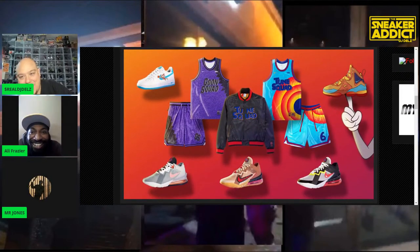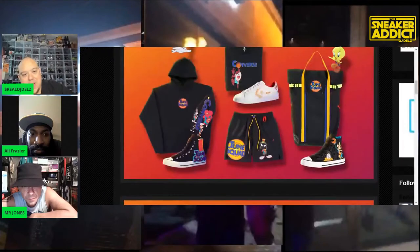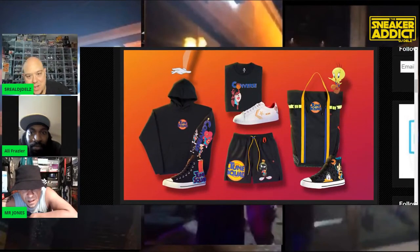So, yeah, these are some of the other shoes that are coming out here, too. Some LeBron Lows and an Air Force One. We showed you that Air Force One already, which looked kind of like bootleg with the patches and stuff like that. Yeah, I do like the Chucks. I think the Chucks are fun. I like the shorts, too. The shorts are dope.